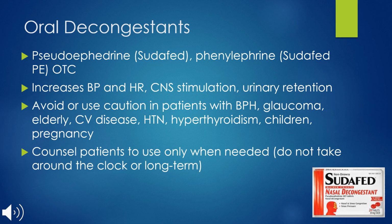You want to avoid use, again, in patients who have BPH or glaucoma. It's maybe not the best agent in the elderly or in cardiovascular disease or hyperthyroidism, and not great in children or pregnancy either. Another consideration is mothers who are breastfeeding, as it can dry up their milk, so they're not an ideal candidate to receive an oral decongestant either.